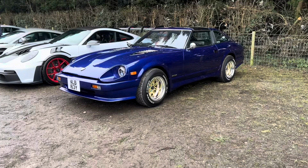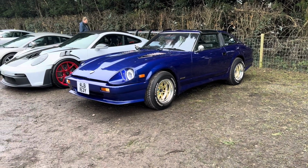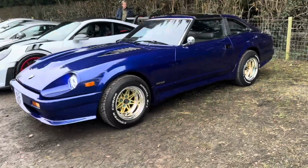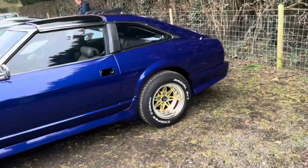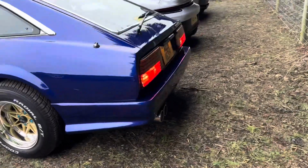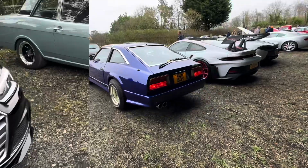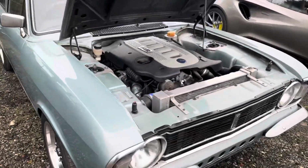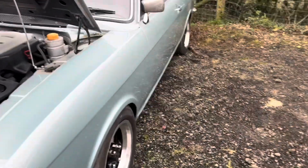Beautiful, quite a beefy looking Datsun 280Z, just ready for me off. Very well presented. Sounds beautiful, automatic. This is an interesting match in Cortina. It's got a BMW diesel engine in it. It's a lovely conversion.